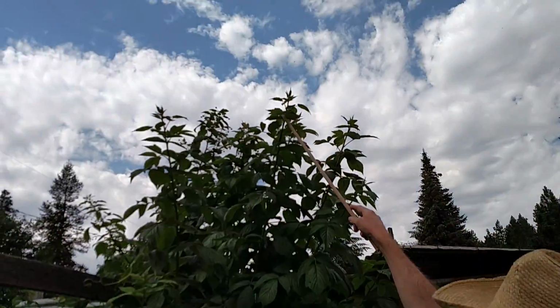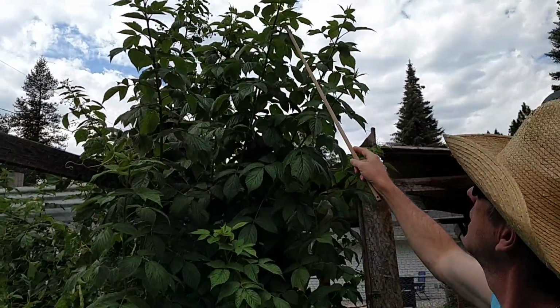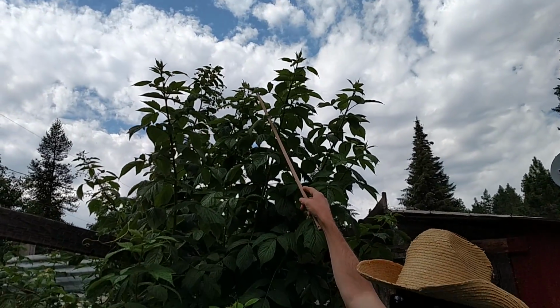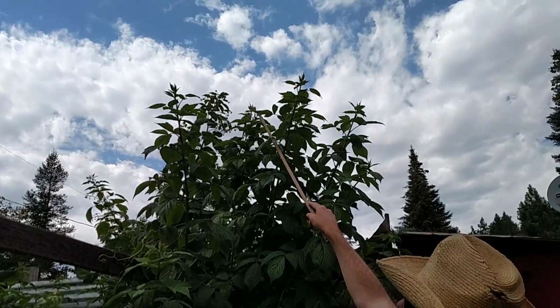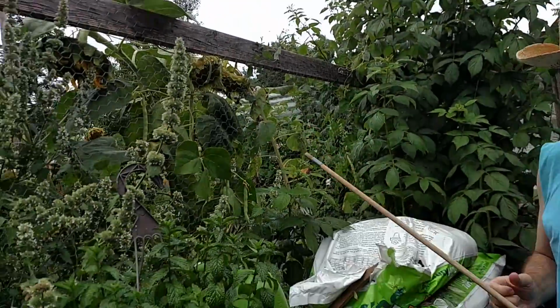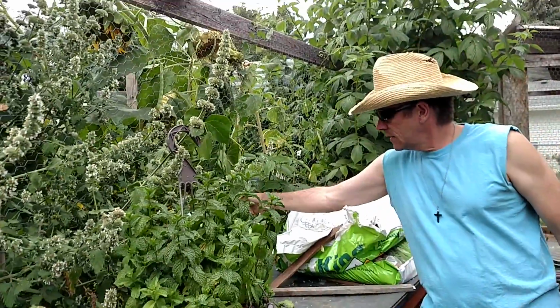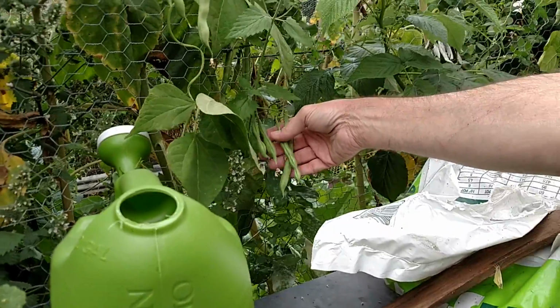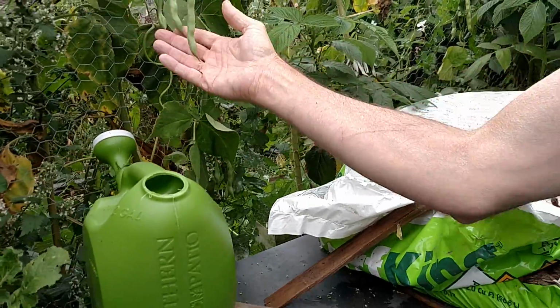Look, what's this, 9 feet tall? Taller than that, probably. And look, there's berries forming. Remember, months ago I said there's 2 harvests? Yeah. This is the fall harvest up there growing. Woo! Get any on you? Look, green beans. Got a few growing. There should be a lot more, but some of them are growing.